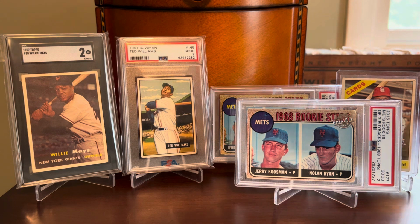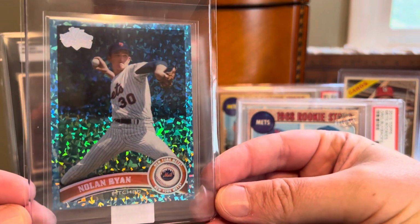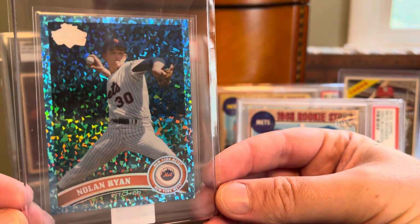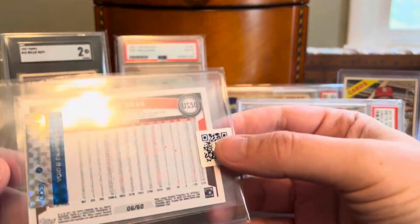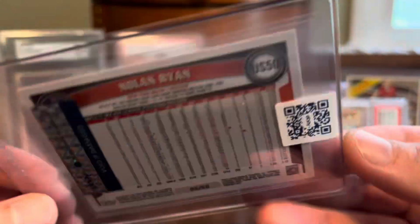Here's the other new Nolan Ryan, this one a modern card from 2011 Topps Update, the Hope Diamond Anniversary Nolan Ryan. Absolute stunner. There's so much to love about this card. As I mentioned, these are all numbered to 60. So you can see I have copy 6 of 60 here.